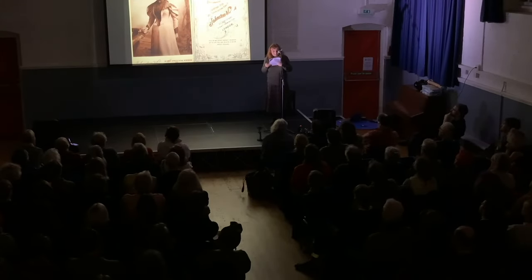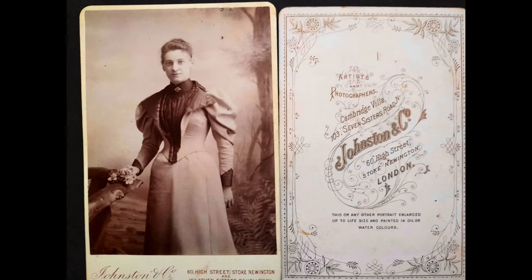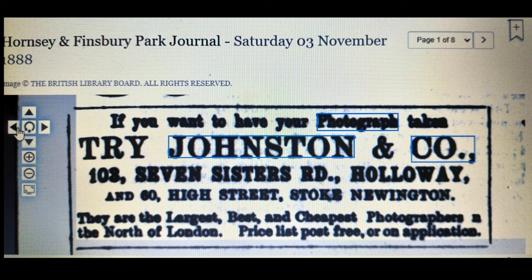Another very successful company were the Johnsons. Henry Eugene Johnson, born in Bedford in 1853, died in 1937, was running 2 studios and advertising regularly in local papers. He was at 60 High Street from 1886 to 1900 and 103 Seven Sisters Road from 1887 to 95. After Johnson left 60 High Street, the Wallace brothers took over the studio. So there's 2 Johnson cabinet cards there, and that's some of his advertising in the local paper.